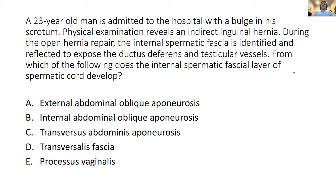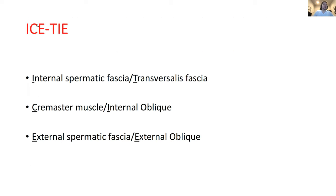I don't remember these, but I put this here because there's a good way to remember this. This is it, yes, ICE TIE. So the ICE comes from the TIE. Internal spermatic fascia comes from the transversalis fascia. If you think of a visqueen or a plastic layer around muscles, it doesn't really expand as much. It's kind of like the retinaculum, it just surrounds muscles and keeps everything compact.